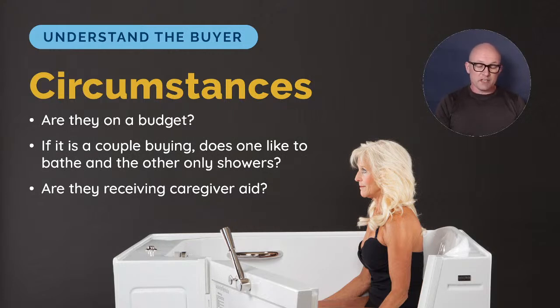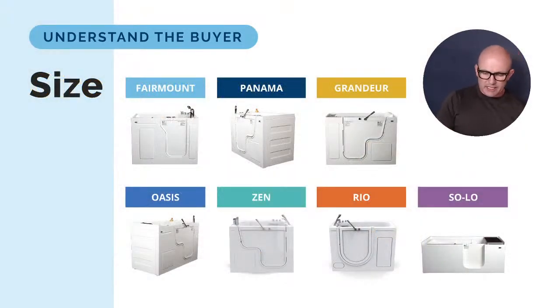And another big one is, are they receiving caregiver aid, or do you receive caregiver aid? Some of our bathtubs are not right for assistance, and some of them will make it easier for people to receive help in the bathtub as well. These are all things that you'll discuss and you'll get a feel, and it'll help you narrow out a lot of our options there.